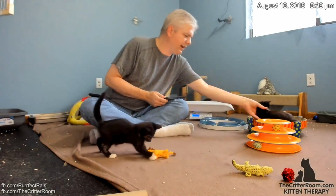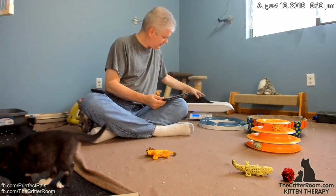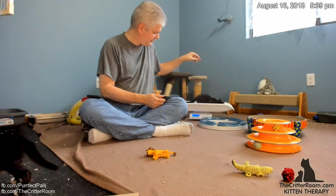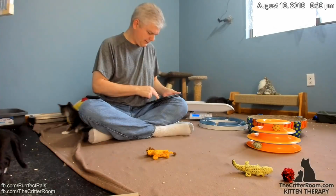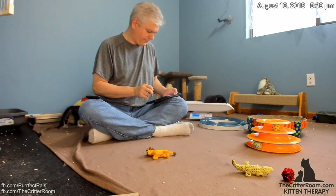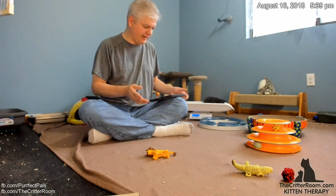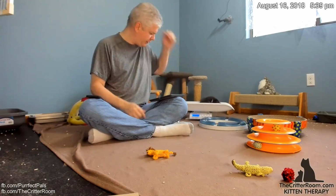Tomato was 986. Now 966. He lost 20 grams, but he gained 46 yesterday, 36 the day before, so it's all good.